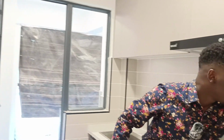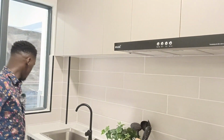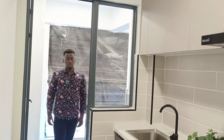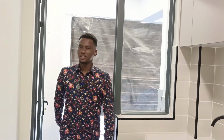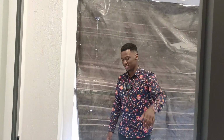There's the provision over here for the induction one. Yes, your microwave, you can also put it there, the blenders and all that. Exactly. This kitchen is just amazing. I have a lot of things to say about this kitchen though.